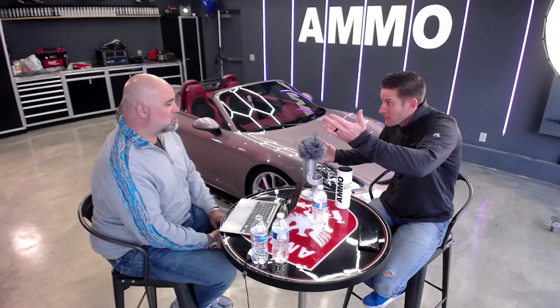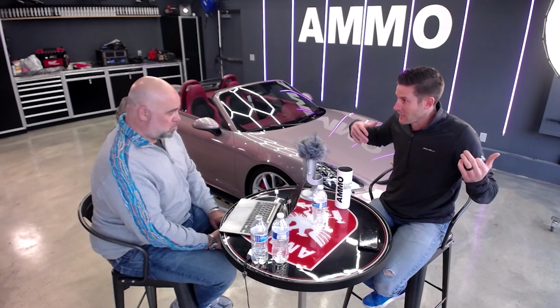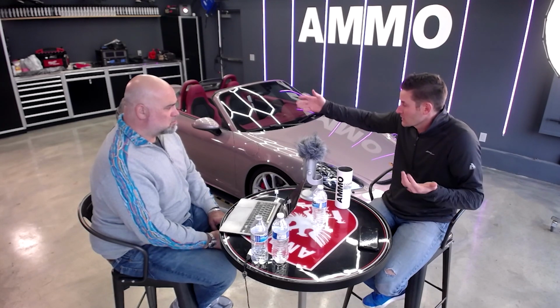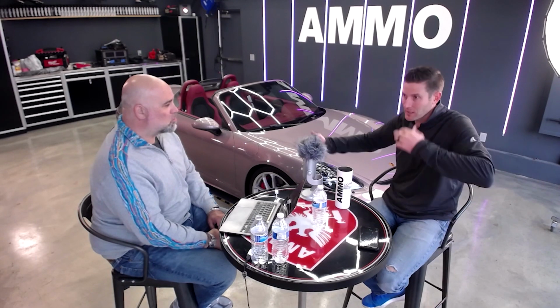Because like the car behind you here, you know how much it was to flatbed the car. I got to flatbed that car out. Usually when I find it, the guy's like, get rid of it, you know what I mean? So I got to flatbed it. It's a lot more expensive than it used to be. So I'm thinking of doing ads at this point.